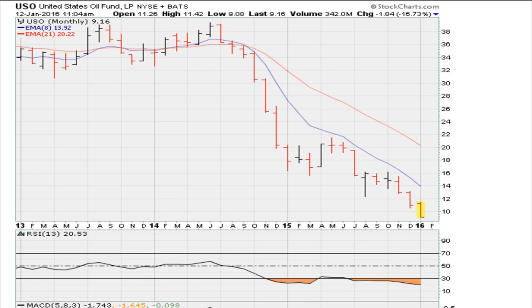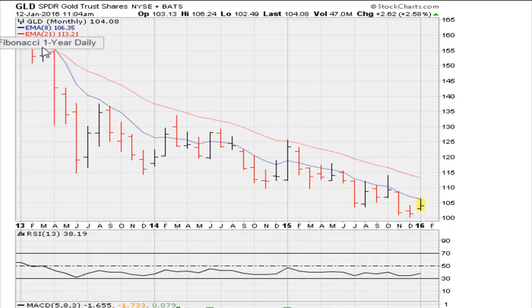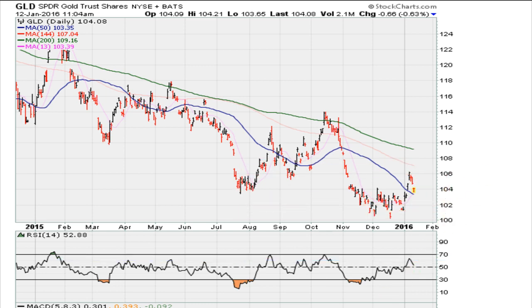Take a look at the GLD and take a look at the daily. As discussed on Sunday, we are seeing that it hit that resistance level somewhere around there and is pulling back. So short term, we are seeing that gold is still generally sideways. We can say gold's been trading in this range for quite a while. But right now we are seeing short-term resistance.